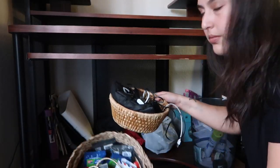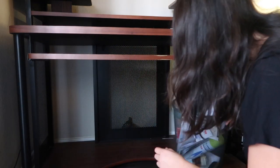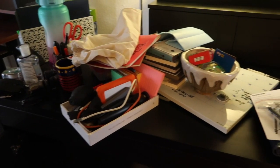The bottom of this desk has always looked like this. No matter how hard I try to declutter and organize, it just ends up being a catch-all for random things that I don't know where else to put. So I'm really happy that this new desk I have doesn't have this little shelf, so that I can't add more clutter to it.